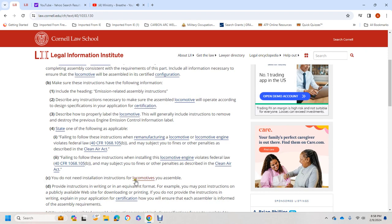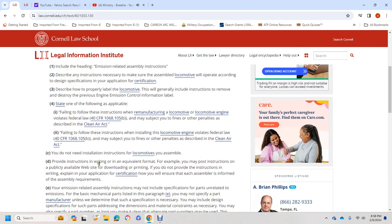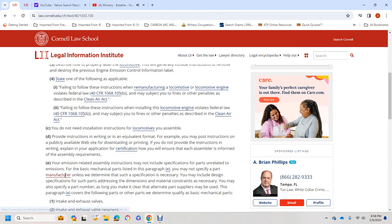C. You do not need installation instructions for the locomotive you assemble. Provide instructions in writing or in an equivalent format. For example, they may be posted on a publicly available website for people to download and print, but you still must provide them in written form. Explain to the applicant with the certificate how you ensure the assembler is informed of the assembly requirements.